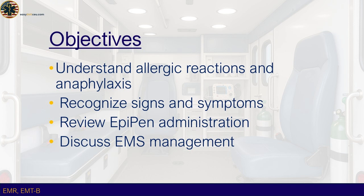Administering an EpiPen, epinephrine auto-injector, is often the first line of treatment for anaphylaxis. EMTs must review and master EpiPen administration, including proper injection sites, timing for repeat doses if necessary, and recognizing when it is appropriate to assist a patient with their own device. Additionally, EMS management involves maintaining a patent airway, providing high-flow oxygen, monitoring vital signs, and preparing for potential cardiac arrest if airway obstruction worsens. Rapid transport to the hospital is essential, as further treatment, such as advanced airway management or intravenous medications, may be needed.